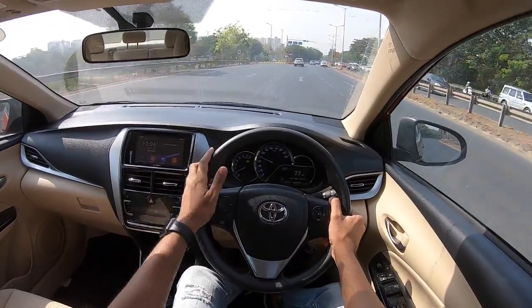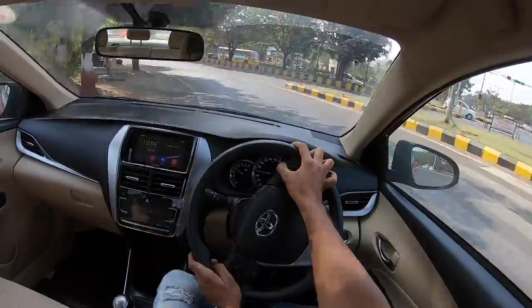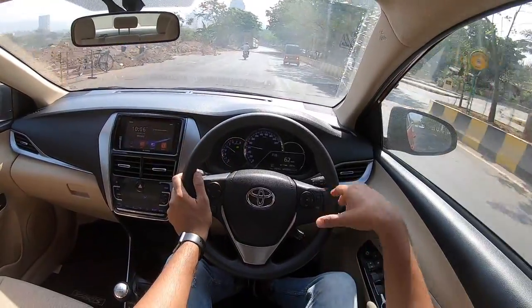Okay, I'm in second gear right now. All right, we are in second gear. We're going to go through this corner with a little bit of enthusiasm. You can see that it just doesn't give you the kind of feel or feedback you would expect, which is kind of disappointing. But that brings me to the price of this vehicle.